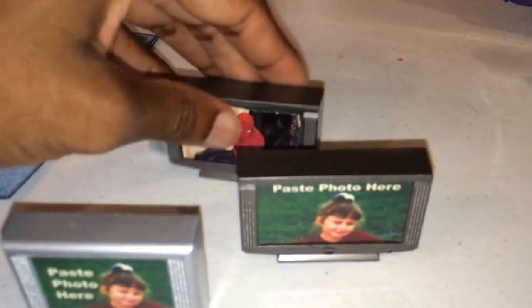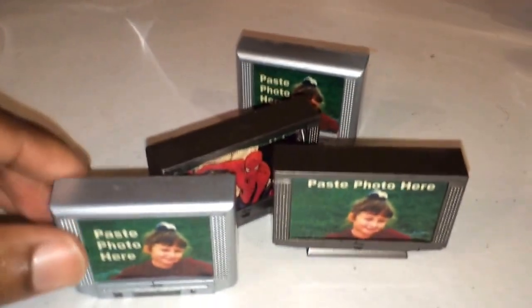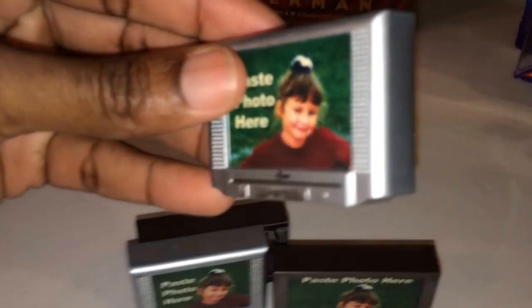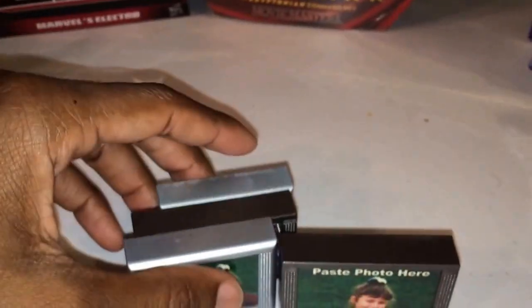So actually, if anybody needs these, hit me up in the comments and we can work out a deal or trade, or you can buy these 4 off me and I kept 4. Not this one, that's for me, but I'll let somebody trade or buy these 4 off PayPal or something like that. Good little TVs, flat screens. You can put whatever little picture you want in them. There's no magnets on the back, so you don't worry about messing anything up. Alright. Anyway, on with the haul.